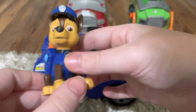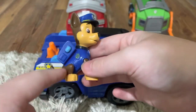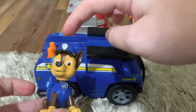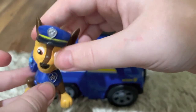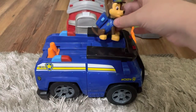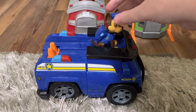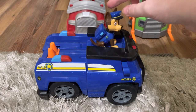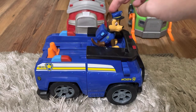So here's Chase, and he's really nicely detailed. He has his badge and the Paw Patrol symbol on his police hat. He's got big ears and he's got a black nose. Really cool. So this one fits in here. And I hope my dogs don't start barking. So please don't start barking. So this one's really cool.